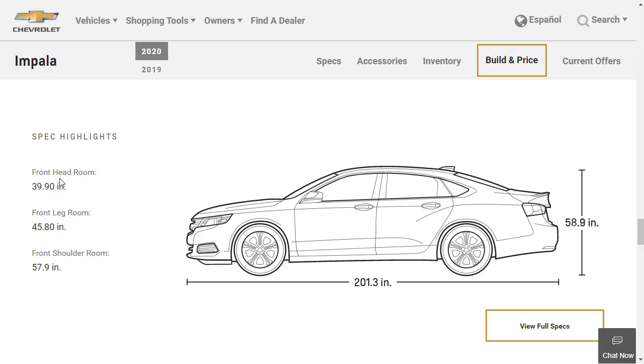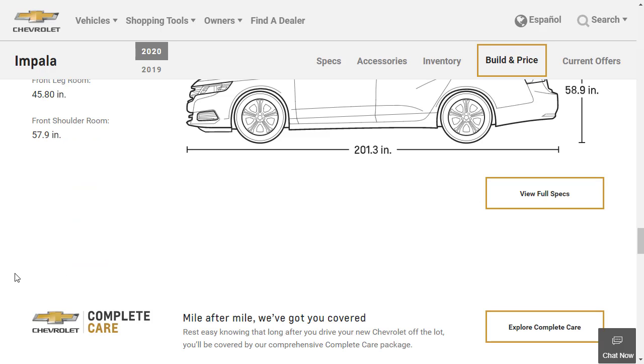Let's see, what else? Your front headroom, 39.9 inches. Your front leg room, 45.8 inches. Your front shoulder room, 57.9 inches. Actually, I just recently did a build and price of the 2020 Dodge Charger Scat Pack wide body, hot car, super hot car.